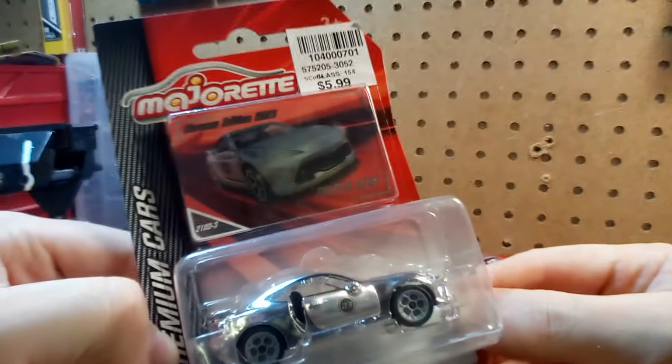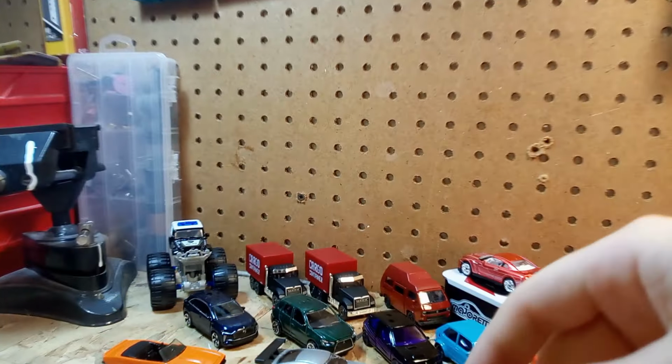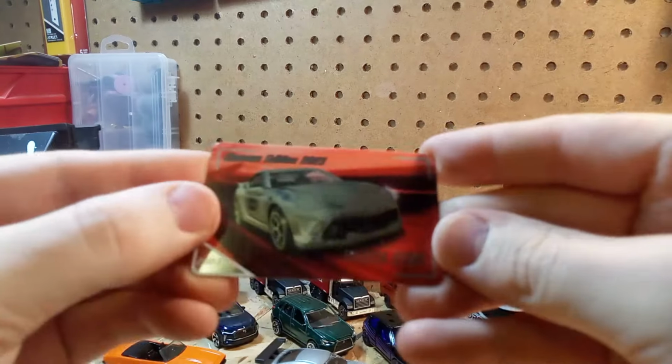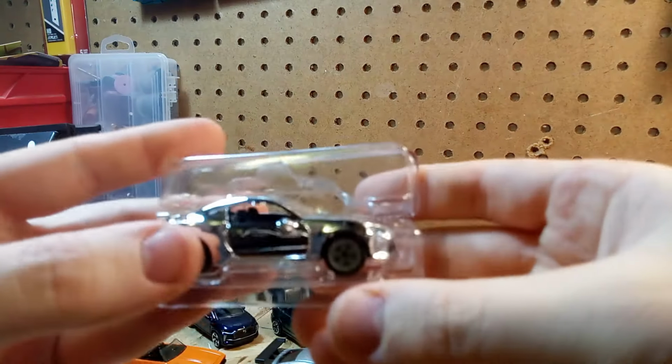Well, looks like I almost forgot this one. We almost forgot to take a look at the chase. What are you doing, King? You gonna skip chases now? Just kidding. Let's take this card out of the package. This is the information. And this is the car.